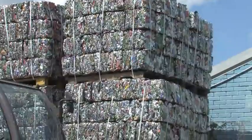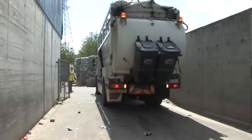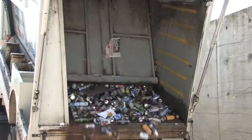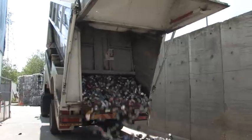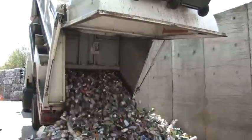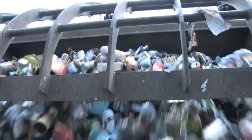So here you can see all of the aluminium cans and aerosols that we have collected through the black curbside recycling box. Once they're here at the bulking station, we have to separate the aluminium cans from the steel cans, and we do this using a huge can sorting machine. With the magnetic belt inside, it can separate the two materials, and then it crushes them and we can put them into bales, which makes it easy for transporting.